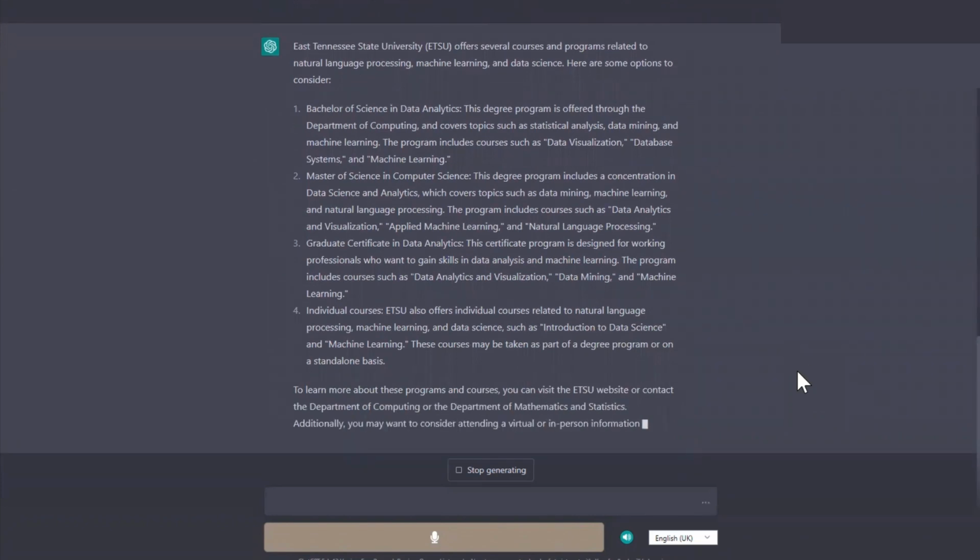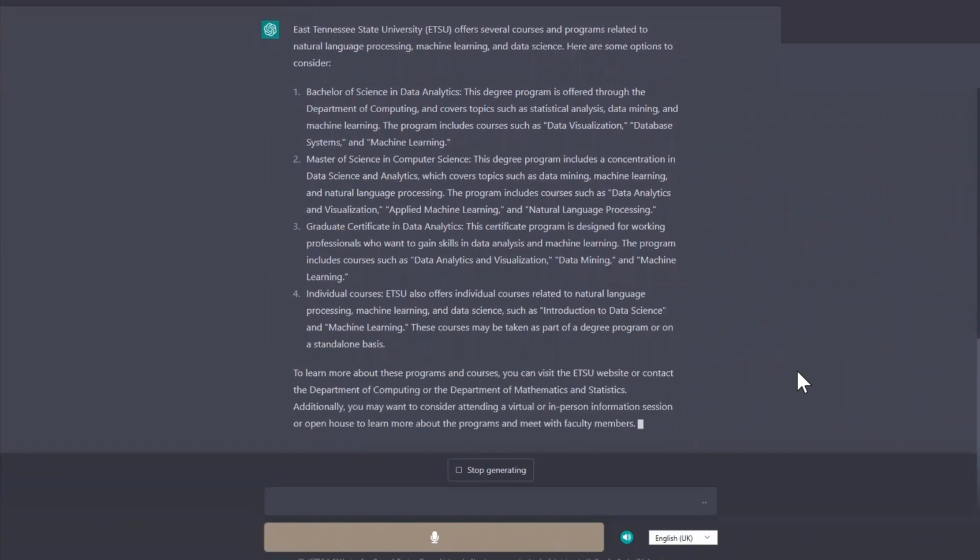Master of Science in Computer Science. This degree program includes a concentration in data science and analytics, which covers topics such as data mining, machine learning, and natural language processing. The program includes courses such as data analytics and visualization, applied machine learning, and natural language processing.